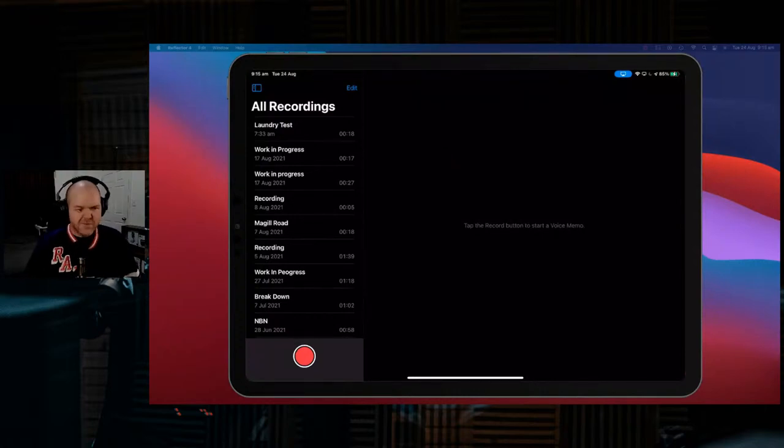Yeah, we're going to look at Voice Memos because I decided that I wanted to start exploring this a little bit more. Now, we're only going to look at the iOS version here, but the good news about Voice Memos is that if you have your stuff saved to your iCloud Drive, which is one of the settings you can put in Voice Memos, it will actually share across all of your devices. So it'll share across your iPhone, your iPad, and your Mac. So it's all there for you.